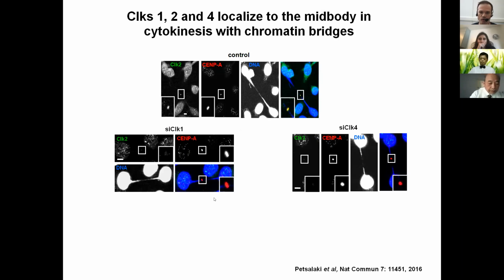Also importantly, if you deplete CLK1 or CLK4 by siRNA, you can see a reduced localization of CLK2 to the midbody compared with the control cells. I should say that the insets are magnified midbodies. So CLK1, CLK2, and CLK4 localize to the midbody as a complex in cytokinesis with chromatin bridges, and this raises the possibility that they have a role in maintaining the chromatin bridge integrity.